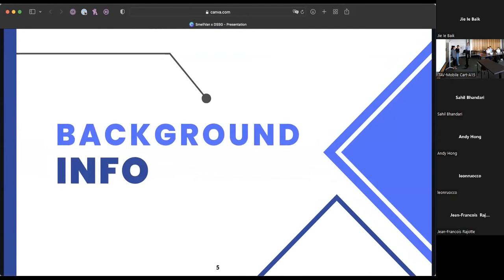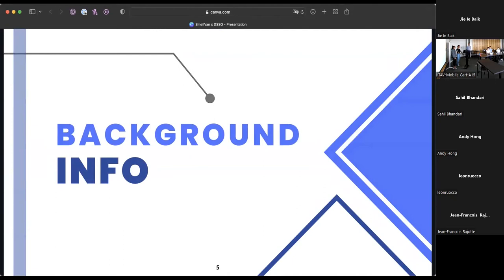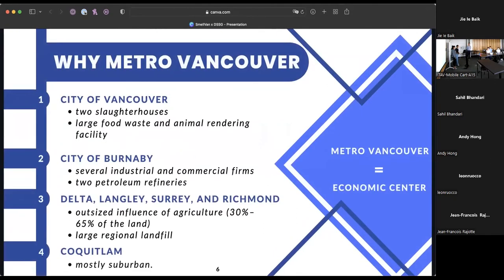So to get started on the background info, one of the most important questions that we want to ask is, why did we choose Metro Vancouver? So Metro Vancouver is a large area that does not only refer to Vancouver downtown. It is a collection of cities, districts, municipalities, villages, and one Treaty First Nation with a total population of about 3 million. It accounts for 50% of British Columbia's population and so has the highest population density in all of BC. Unlike other cities where odor reports have happened, like Pittsburgh that has a large sulfur problem, Metro Vancouver does not have one single concentrated odor source.